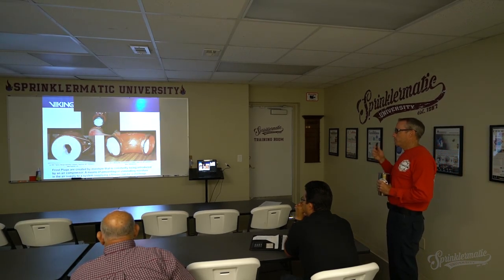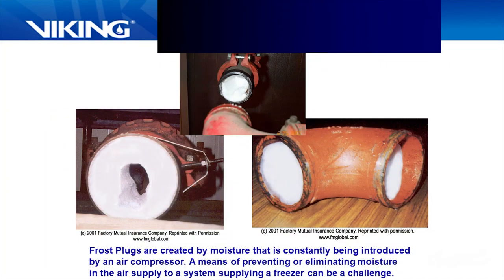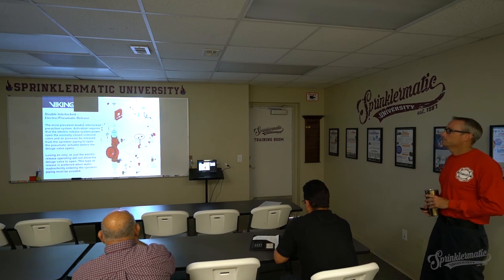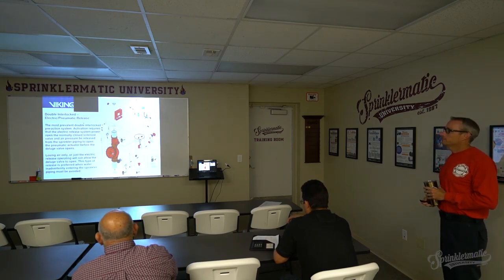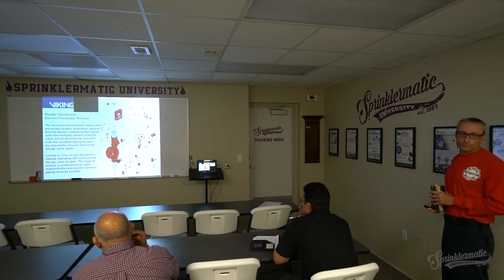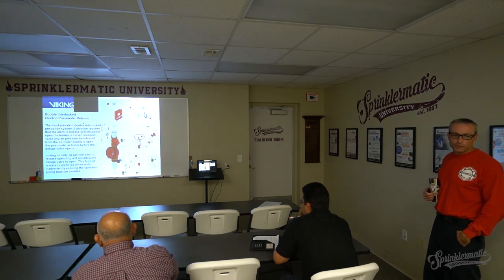This was an interesting picture from Viking put in here. So this frost is in that pipe because of the air compressor, basically the moisture that's being introduced into the system from the air compressor in a freezer. Those are pretty good pictures. That's why your nitrogen system, it's dried air. It has no moisture in the gas. And it also keeps your... You're talking about the nitrogen? Yeah.